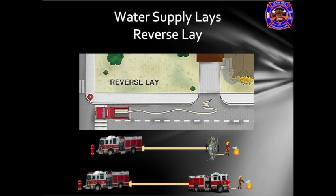The other way you can do a reverse lay, as you see in the bottom picture: the engine is going to pass up the hydrant, and the engine is going to go straight to the fire scene. Now the second arriving engine is going to stop at the first arriving engine, connect or lay the 5-inch hose at the first arriving engine, and the second engine is then going to proceed to the fire hydrant.